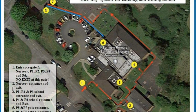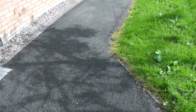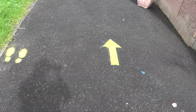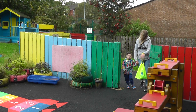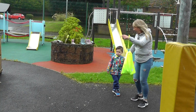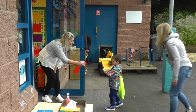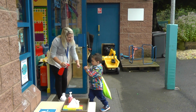You have already received a map, and there are arrows to show you which way to go. The one-way system begins at the pedestrian gate facing the school entrance, past the nursery building, around the back of the school, and out the pedestrian gate at the subway. Nursery children will enter the nursery playground with their parent, where they will wait to be called forward and be greeted by their teacher. While waiting, children must not play in the nursery equipment. Mrs. Denison or Mrs. Sharp will sanitise your hands before entering the nursery building.